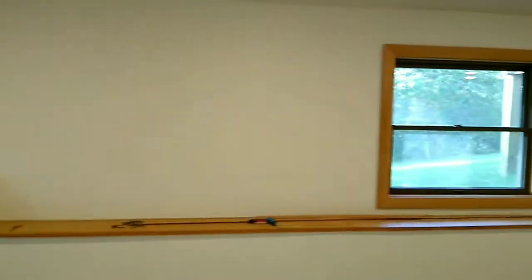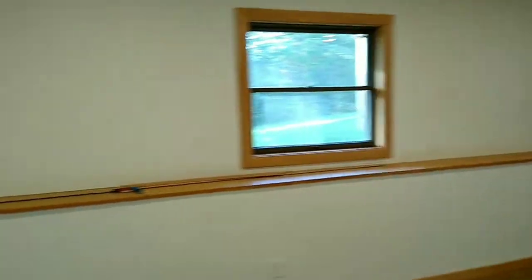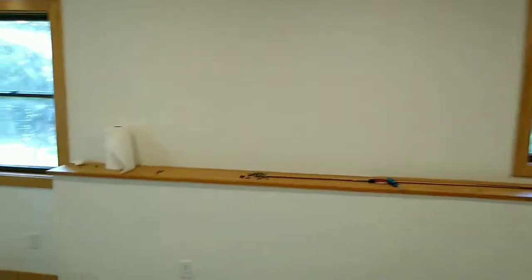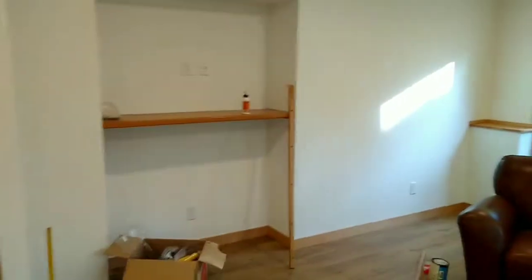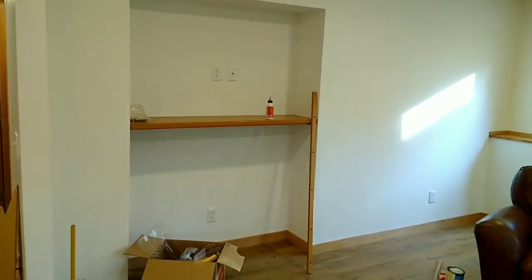Remember, we're going to do bookshelves all the way along from the top of this cap up to the ceiling for that full length. And got the shelf in for this little alcove where the TV is going to go. I'll put one more shelf below that.